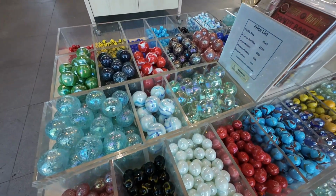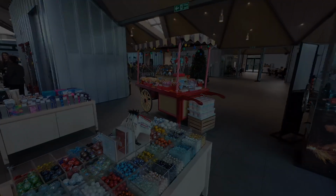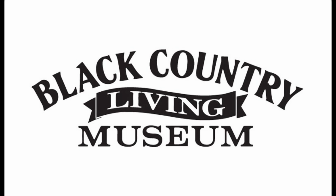The Black Country Living Museum is a great place to visit. It really does make you appreciate the spirit of the Black Country people and the hardship that they endured.